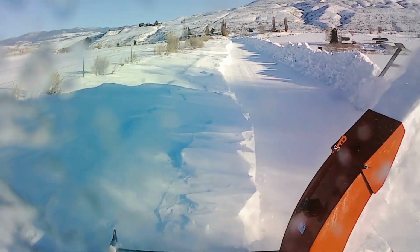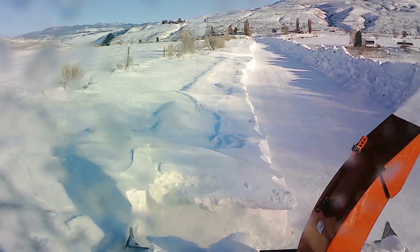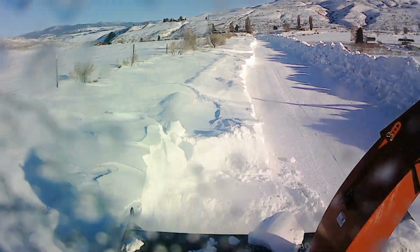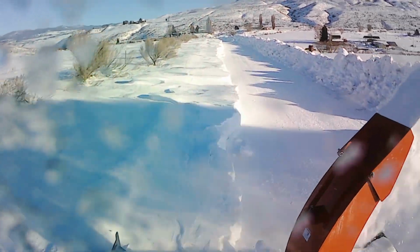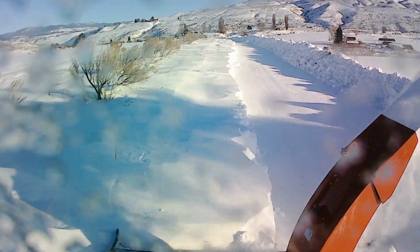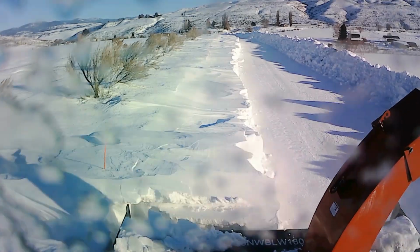But anyway, hopefully we don't get too many more of these, because this is only the first day of winter. Well, until the next snowfall or the next windstorm, that's it.